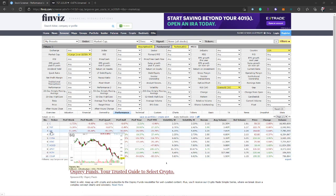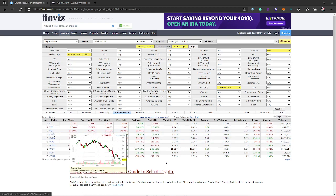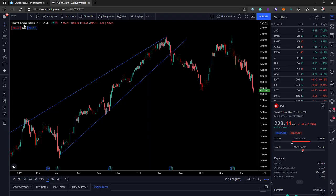Let's look into Square. So before we do that, of course I'm on Finviz, looking at stocks with a market cap over 10 billion, oversold under 30 on the yearly time frame, and in the USA. And we have 10 results here. So let's look at Square since that's what we've been talking about before.